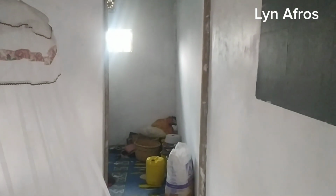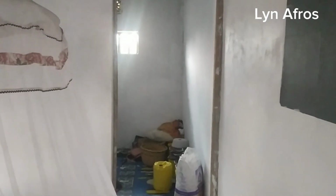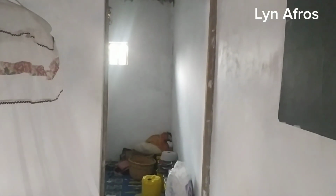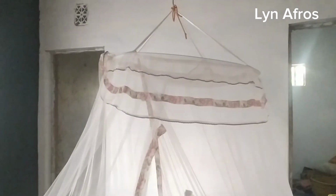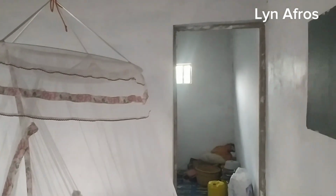And then this is the walk-in closet right there, which is currently being used for storage because, as I told you, the house is still under construction. So what excites me about this master bedroom area is that it could easily be a 1-bedroom house. This could be the bedroom, the living area, and the kitchen right there. It's very, very spacious.